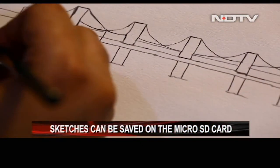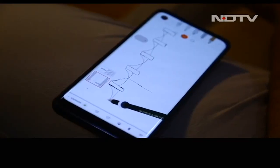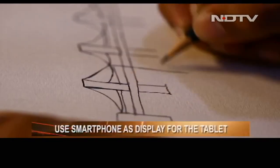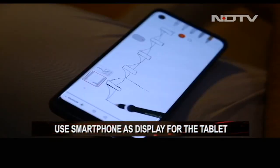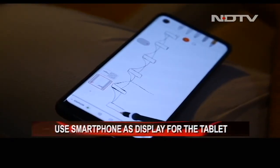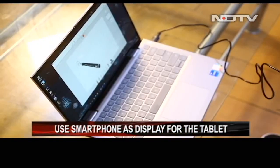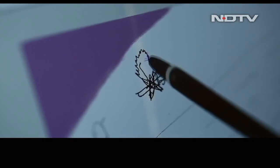Another alternative to this is downloading the Repaper Studio app to a smartphone. The tablet will connect to it via Bluetooth, and whatever is drawn on the tablet through the stylus or a pencil and paper, the output will show up in real time on the smartphone screen. Brilliant!